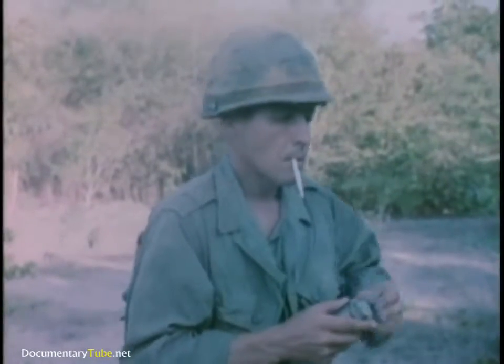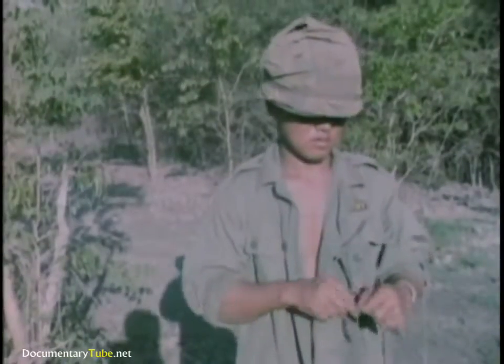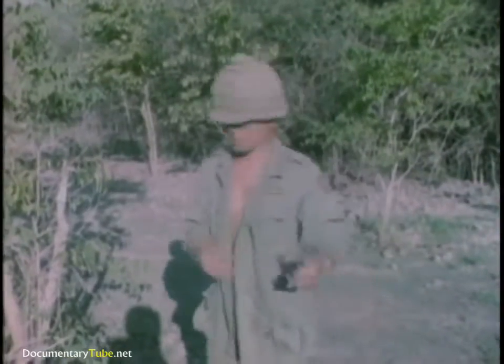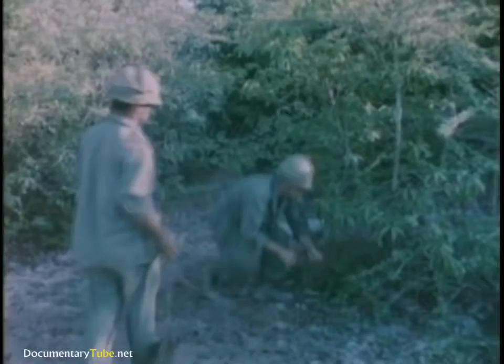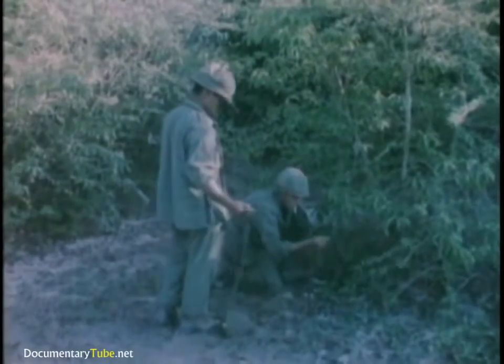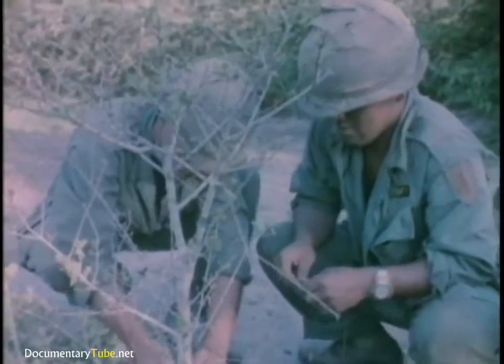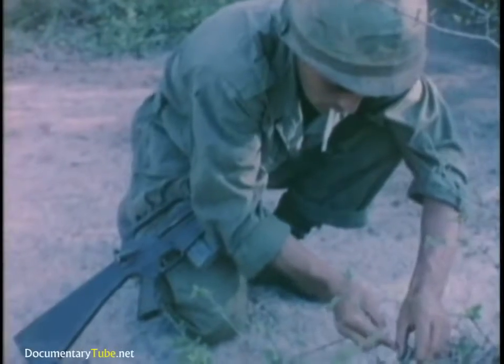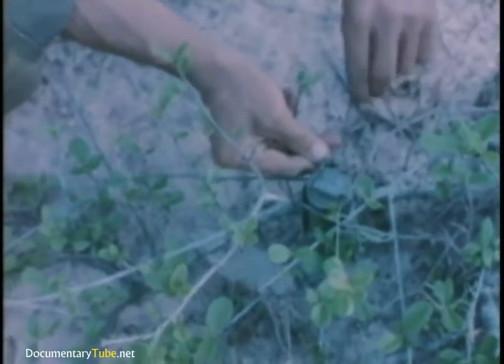Trip flares will be set up around the camp perimeter as an added precaution against any surprise attack during the night. Anyone stumbling over these wires in the darkness will set off the armed flares lighting the night. But the precaution proved unnecessary. The flares were never fired, and the night passed without incident.